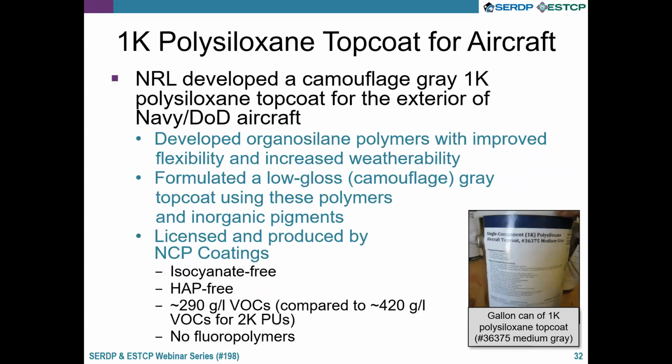So once again, under a different government-funded project, we went back to the laboratory. We took our polymers that we had developed for the ship top coat and we modified those polymers. What we did was we increased the length of the backbone, reduced some of the branching and some of the alkoxysilane groups, and modified a few other things. But we did that in order to essentially develop formulations that would have very high flexibility, but also still very good solvent, hydrocarbon resistance, and very good weatherability.